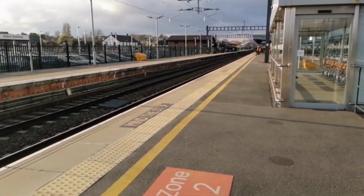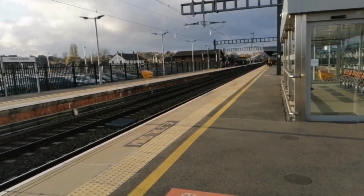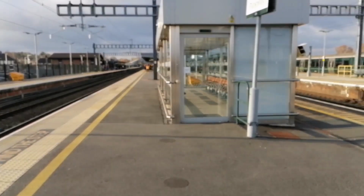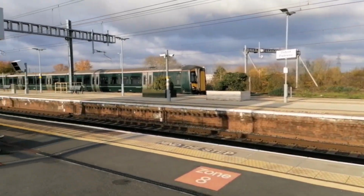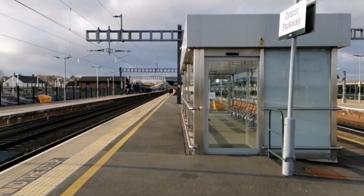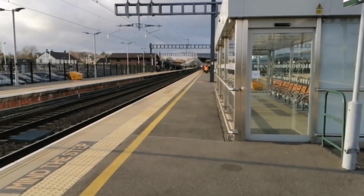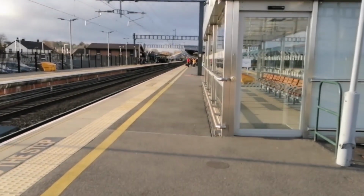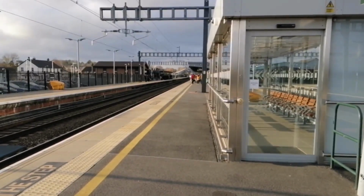Today we are at Didcot Parkway, and we're going to be seeing services from Great Western Railway and hopefully some freight as well. Over there, that pass to Oxford is 800006 with a horn. And we've got an 800 here, IET service to London Paddington, calling at Reading and London Paddington only. So we're going to be seeing that leave as well. So hope you enjoy this video.